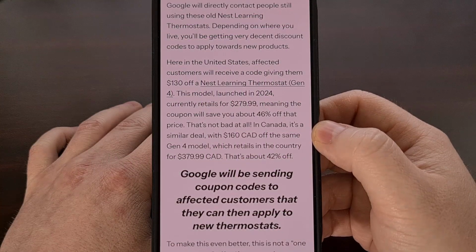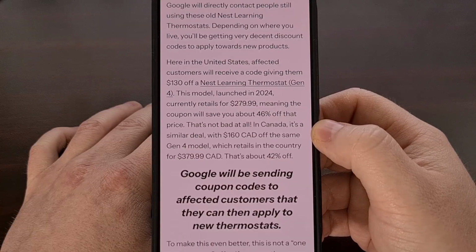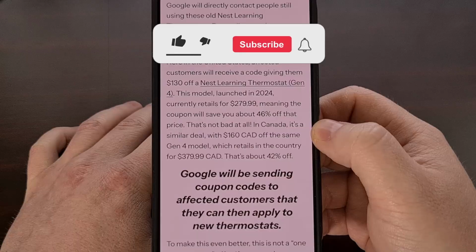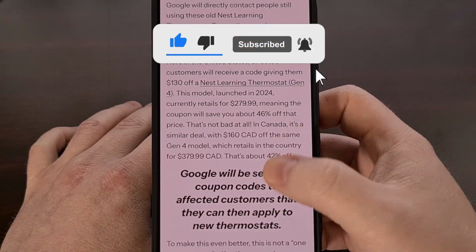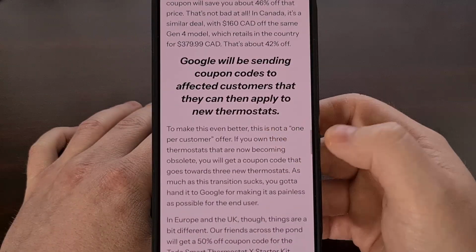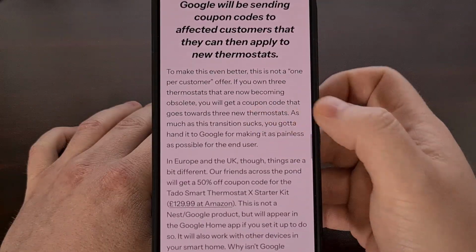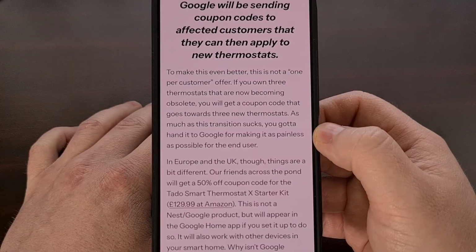Anyone in the United States with one of these retired devices will be getting a 42% off coupon from Google for you to use on the 4th generation Nest Learning Thermostat. I'm reading that this will be happening to everyone who lives in Canada as well. Now, for anyone in Europe though, they will be sent a 50% off coupon for you to purchase the Tado Smart Thermostat X starter kit, which makes sense considering they are exiting the region this year.